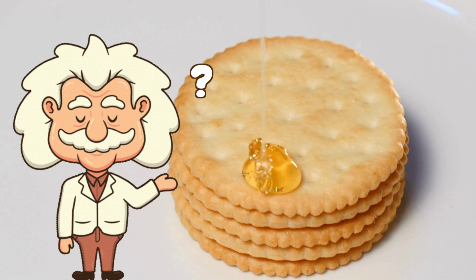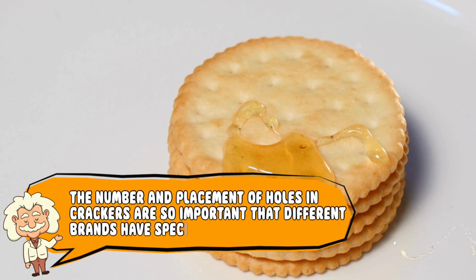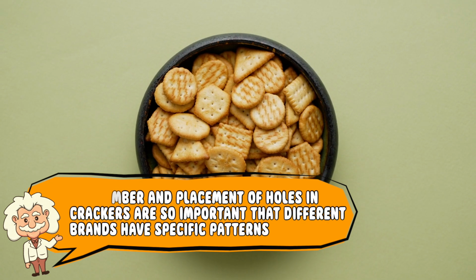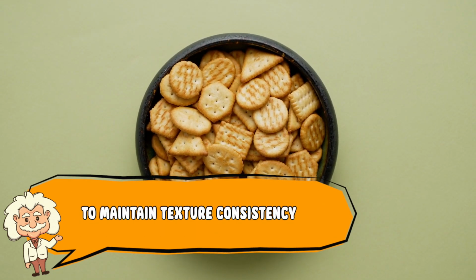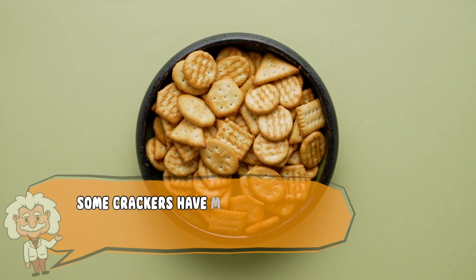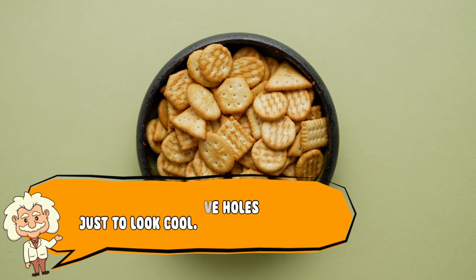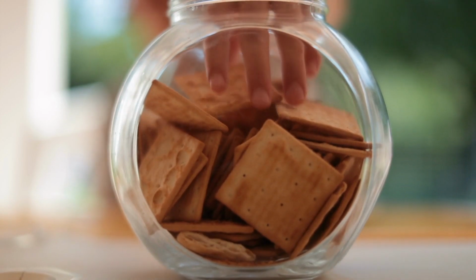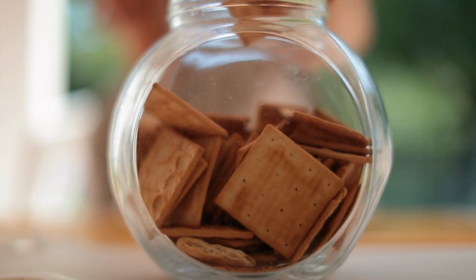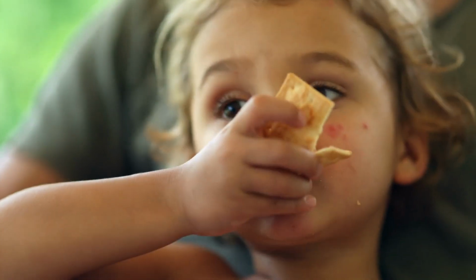Want to drop some cracker knowledge at your next party? Here are some fun facts. The number and placement of holes in crackers are so important that different brands have specific patterns to maintain texture consistency. Yes, there's a whole science behind it. Some crackers have more than just docking holes. They have decorative holes, just to look cool. Because why not? And the next time someone calls you a cracker, you can confidently reply, "Ah, yes, just like the snack, crispy, structured, and full of purpose."